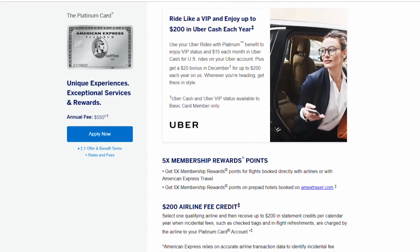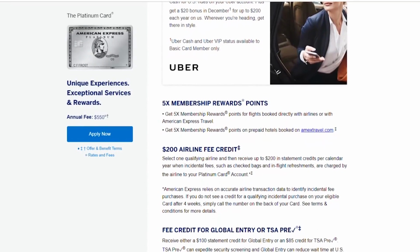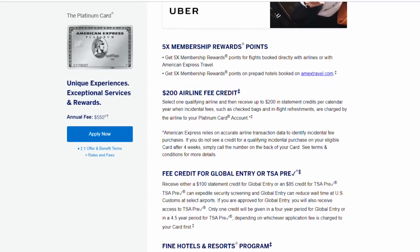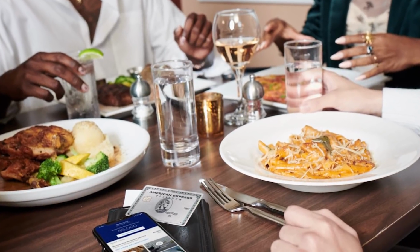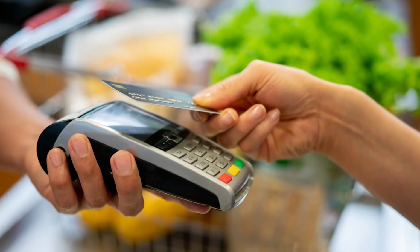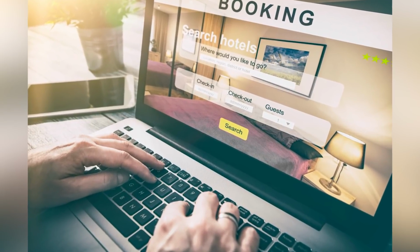But the main things are 5 points per dollar for flights and hotels booked through Amex Travel, as well as flights booked directly with the airline, and you're going to get 1 point per dollar everywhere else, which means you don't want to use the American Express Platinum card if it's not going to be a hotel or flight purchase. Using your Platinum card for dinner or groceries is just a waste. I don't recommend it. Really, this card should just go in your sock drawer and come out for the rare occasion of flight and hotel purchases.